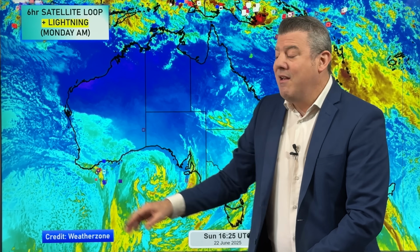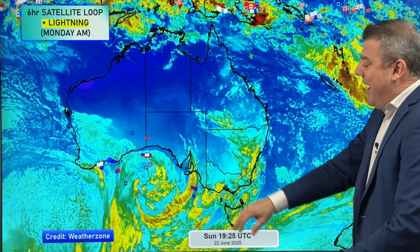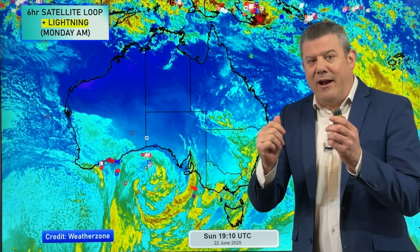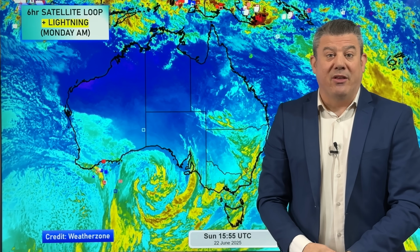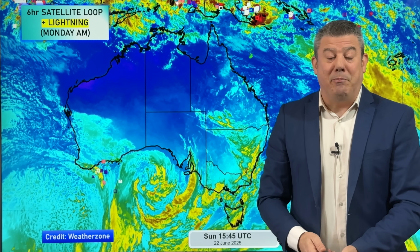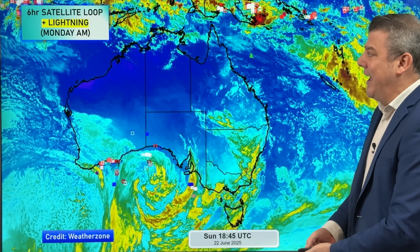That's where we're seeing those heavy thundery falls. And as this all moves eastwards, we're going to see the wind crank up and then that very cold wintry change coming through into the southeast. Elsewhere, not a lot happening. And as you're going to see, high pressure comes in behind this next cold front.